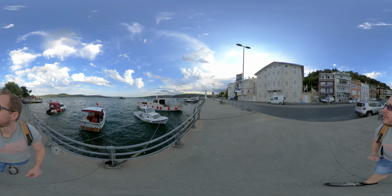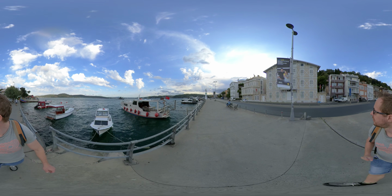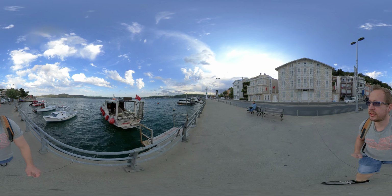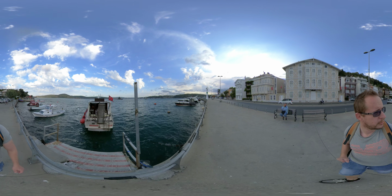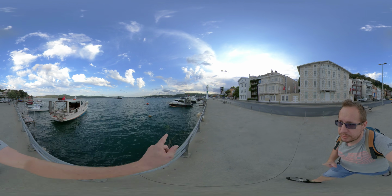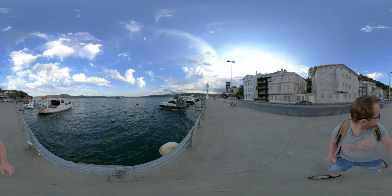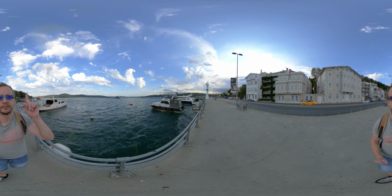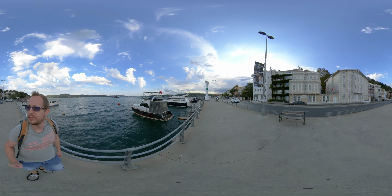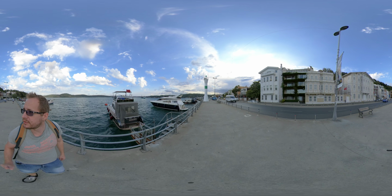This side you have just wooden houses, and on this side you get the sea of the Bosphorus. This is the Asian side, I think, and this is the European side. This house over there on the other side of the street.